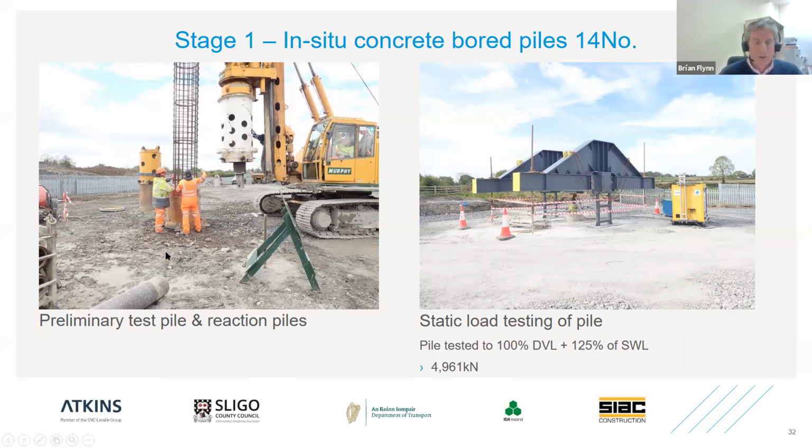For each of the bridge elements, and as mentioned by Ursula previously, we had to go through the process of preparing temporary works design certs. That's typically where the main contractor, SIAC, would have their design engineers prepare calculations around the temporary works. And those temporary works calculations then would be passed over to Iarnród Éireann. And in some instances, where a failure could impact on the operation of the railway, not only were we required to carry out a temporary works design cert, but we would also be required to carry out a category 3 check of the temporary works design cert's calculations. So it's basically an extra independent check on the calculations.